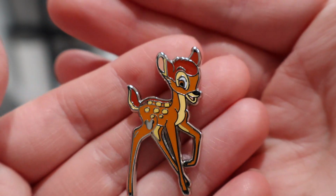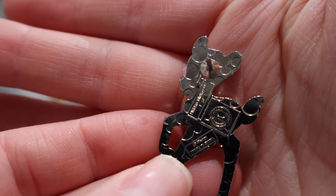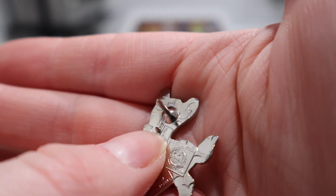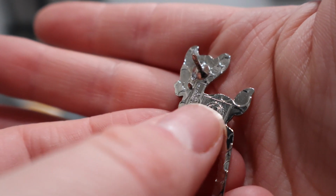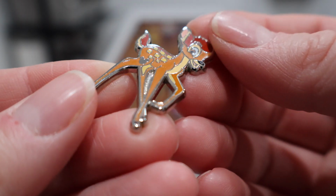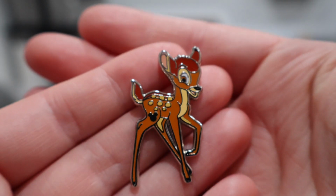He's just real cute. Whenever I purchase from a new seller, I try to really pay attention to the pins when I'm getting them, make sure they're good quality and authentic. This one is looking good. All the others have looked good as well. This little post looks good. The Mickey heads are running off the edge like they should. The edges look good. I don't see any dipping in the enamel. So feeling good about this.